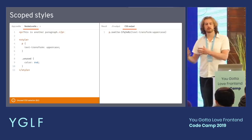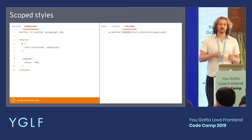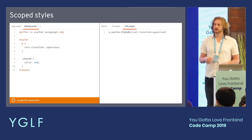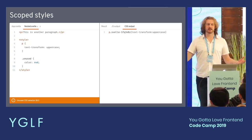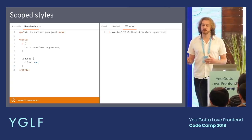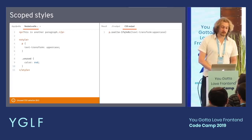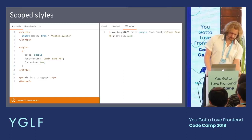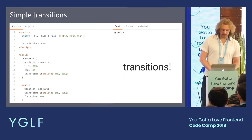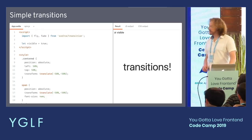This solves the problem that so many of us have experienced where you're terrified of removing any of the styles from your style sheets because you don't know what they affect, right? We've all experienced this at some point. CSS in JS is designed to solve this problem, and it does so pretty well. You can use CSS in JS with Svelte, but you probably won't need to because it has style handling built into the framework. Something else that we can do with Svelte is add transitions.